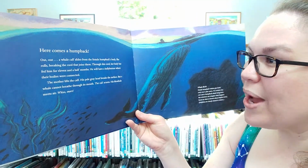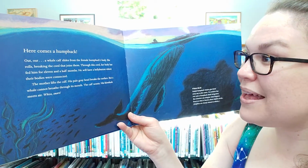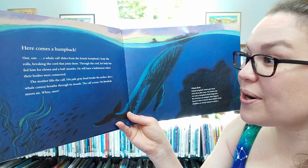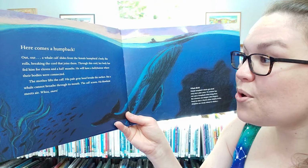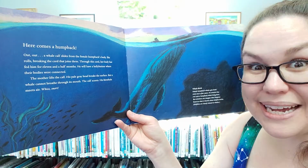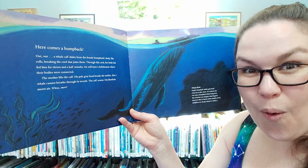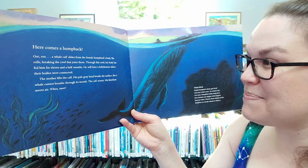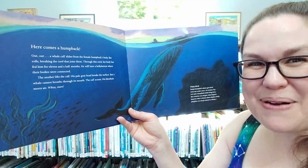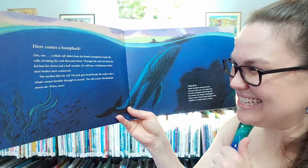Out, a whale calf slides from the female humpback's body. She rolls, breaking the cord that joins them. Through the cord, her body has fed him for 11 and a half months. So that's almost a whole year it takes to grow a baby humpback whale. He will have a belly button where their bodies were connected, just like us.